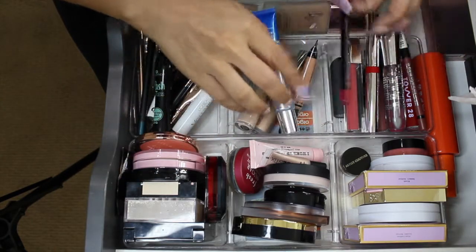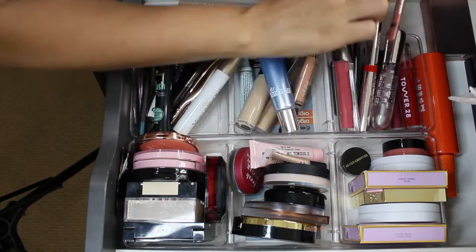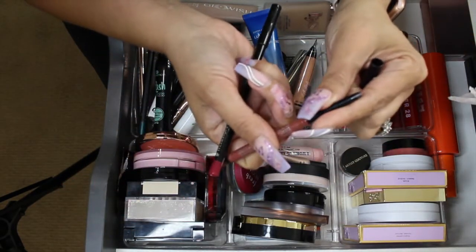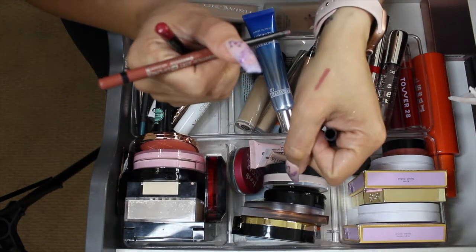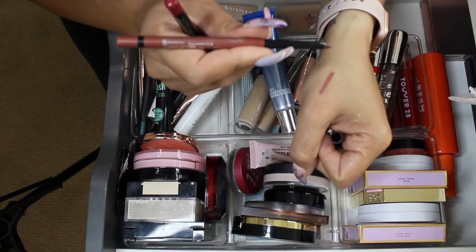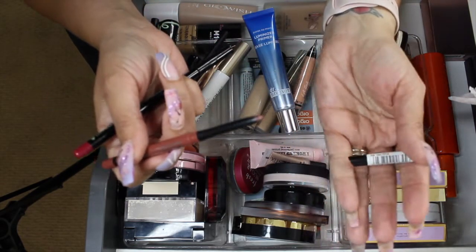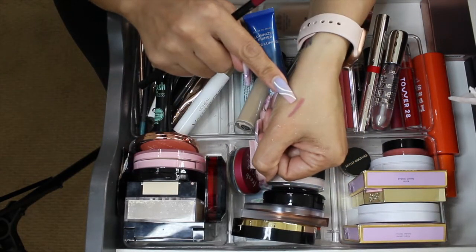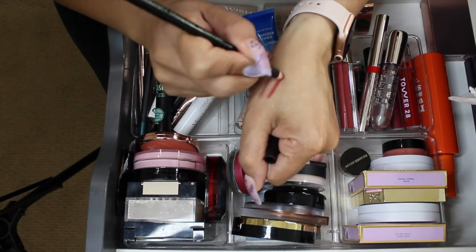Let's just watch this together today because, well, why not? I always swatch off camera. And let's start with the Essence lip liner. This is in the shade, I'm trying to finish this one, so I should know the shade by name, but I don't. Tea Time, right? Yeah, Tea Time. It's on the lid. I always forget that. I cannot wait to finish this, and if I don't finish it, I'm gonna declutter it.